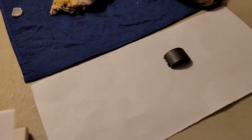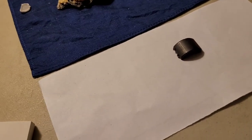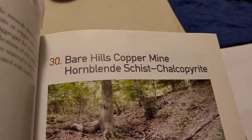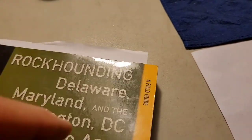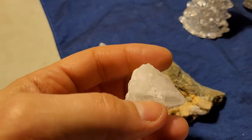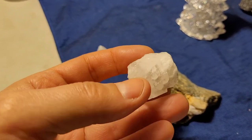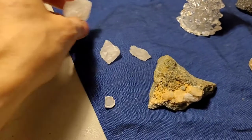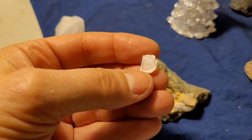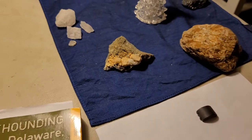called a copper mine. So the Bear Hills copper mine, and that's the main thing they were looking for. But I didn't find much copper, and I didn't find any malachite or azurite. I did grab a couple pieces of halite that were in the parking lot at the train station, though. That was kind of fun. This one, of course, shows just the standard rectangular quartz crystal structure.